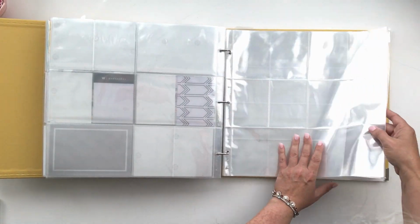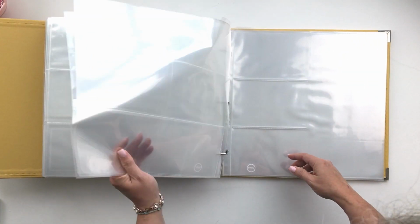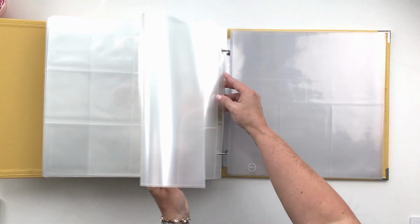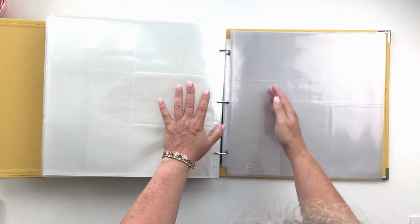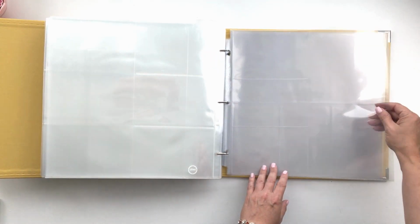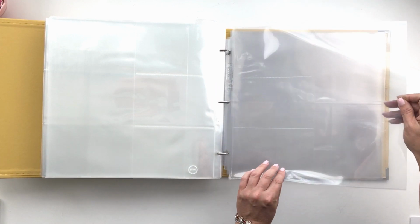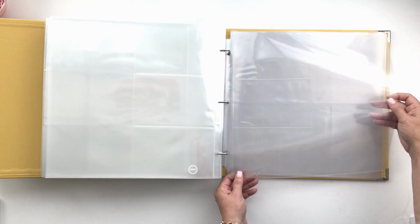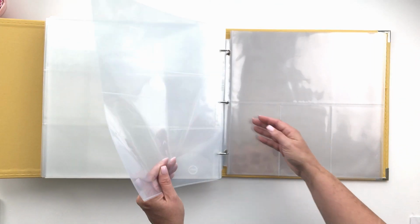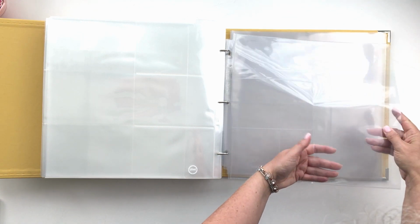The only thing that bothers me about We Are Memory Keepers is that they have the little tab on the inside. It looks like I have dividers in here that I forgot. It looks like I have, this is a 3 4x6 and 2 6x6 page protector. Wait, yeah, it is.